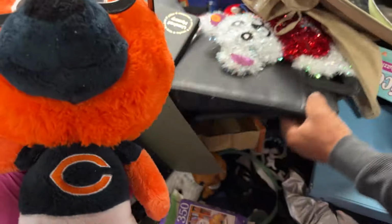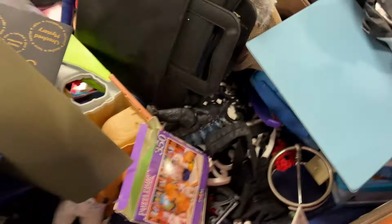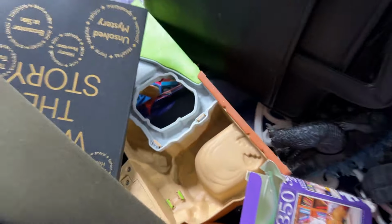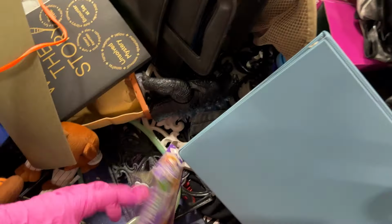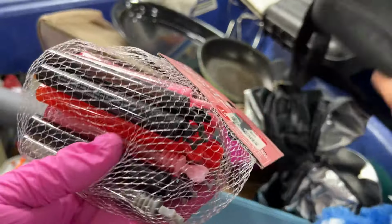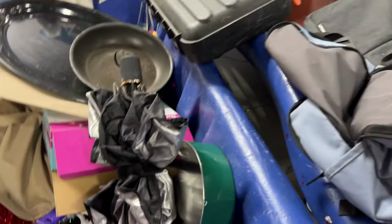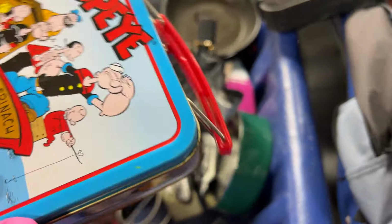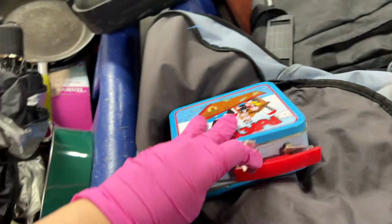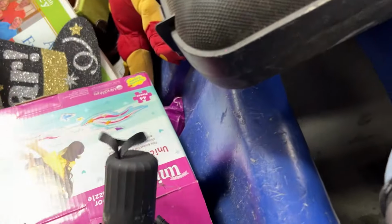Oh. Huh. Some kind of sports team mascot. We'll have to look into them. What's this? Some bubbles. Bubbles for the party. Any bubbles for the party? Any party, really. The whale could blow bubbles up at the party.